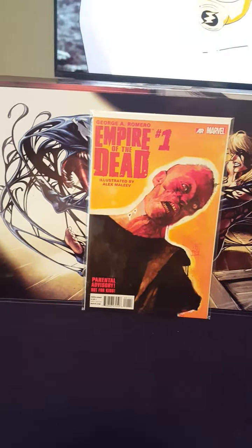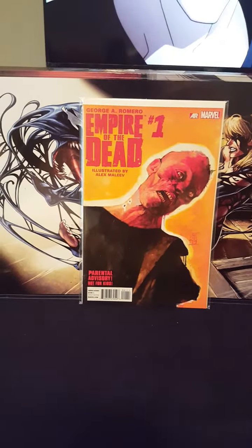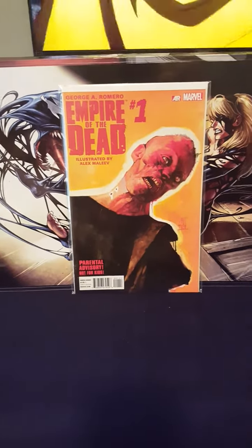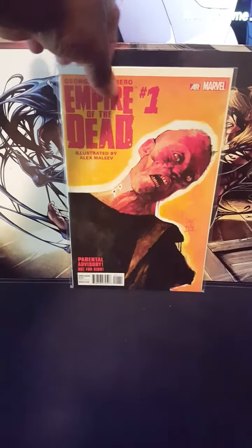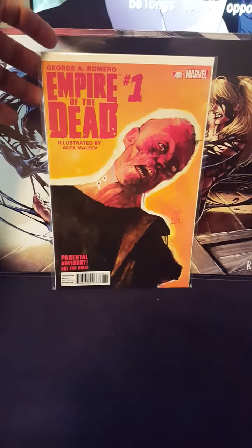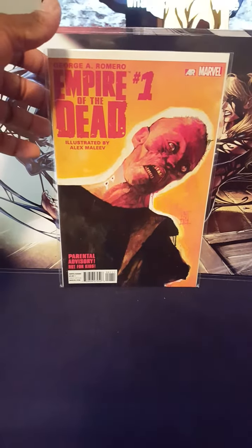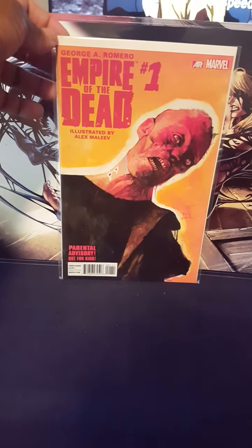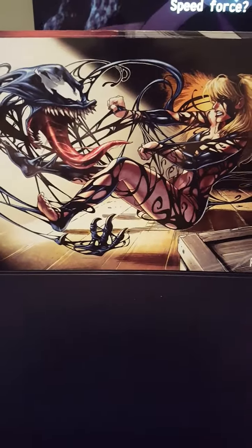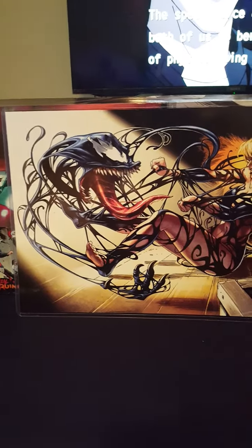Good stuff. Alex Maleev, you see here, he did the cover. I don't want to say anything crazy, but I heard another well-known zombie artist also worked on this comic. So it should be a good story. Like I said, it's been speculated to come out as a TV show or some movie. With Walking Dead out, I don't know how they're gonna try to tap into the zombie world, because Walking Dead pretty much has it locked. Robert Kirkman's doing a great job, so we'll see. I'm a fan of zombie comics and zombie stuff, so I'm not gonna knock them. If they do a good job with it, they do a good job with it.